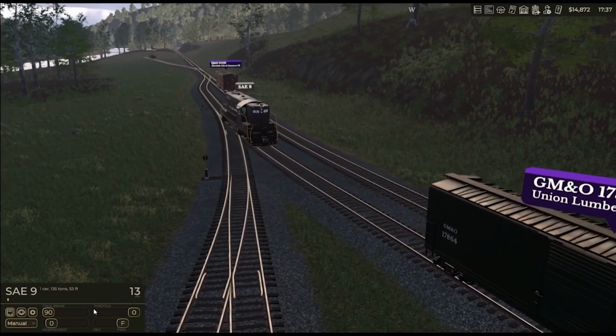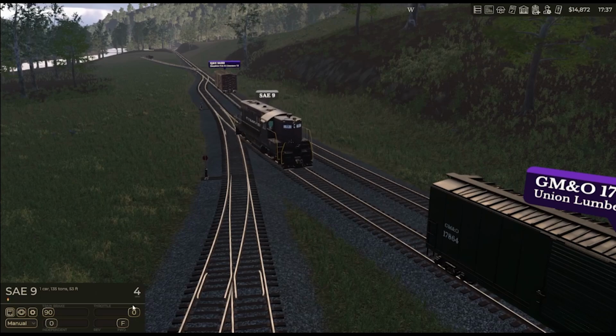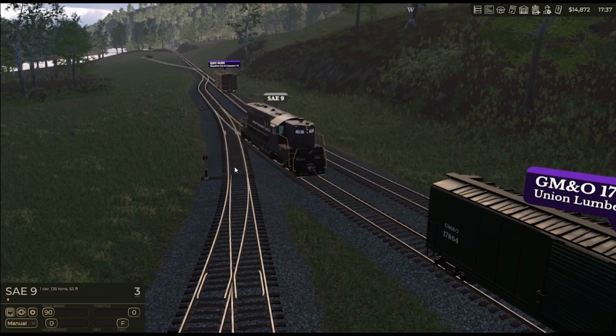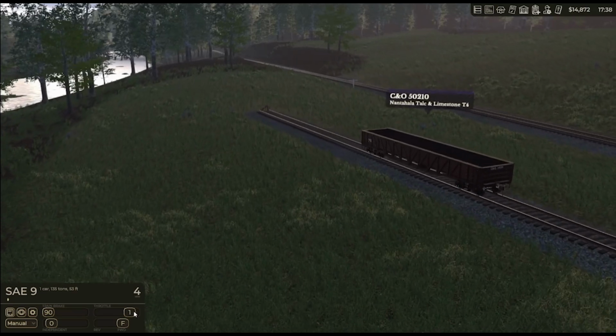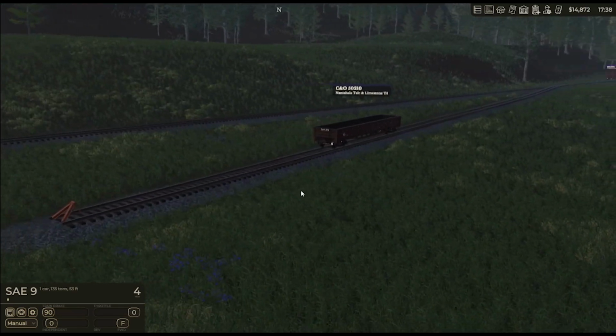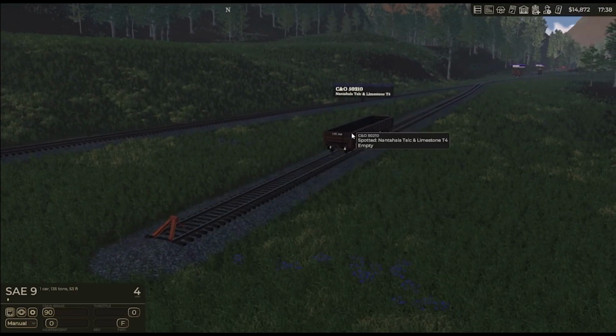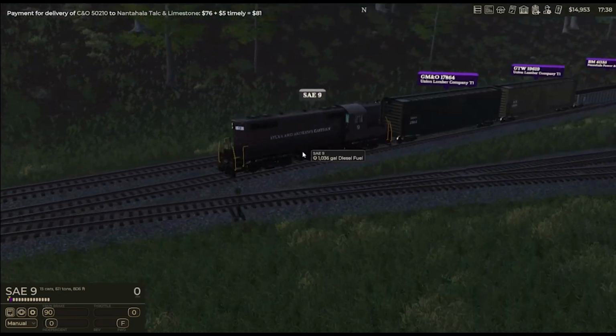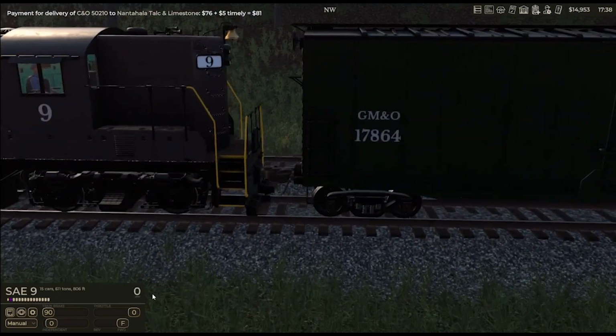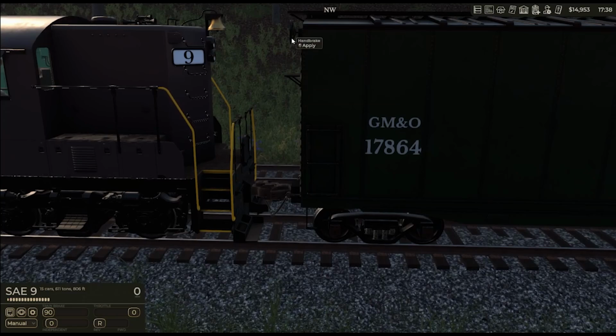Just keep an eye out on that gondola. Oof, boy, that brake is a good brake right there with that Jeep, man. Nice and easy. Yeah, that'll do. Same here. That'll do, Jeep. All right, and let's get that handbrake off.